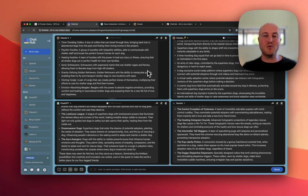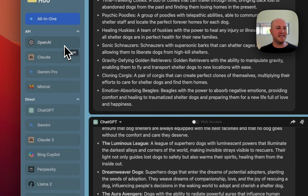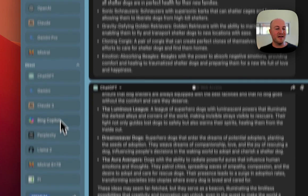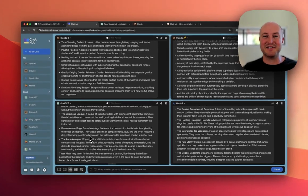And I think as we get more and more access to more models, this is potentially just going to continuously increase. You can see already here we've got access to ChatGPT, 3.5 and 4, Claude, which has three different models, Gemini Pro, Mistral, Bing Copilot, Perplexity, Llama 2, Pi. And that's just what's available at the moment. As more and more models come about, this is going to continuously grow.